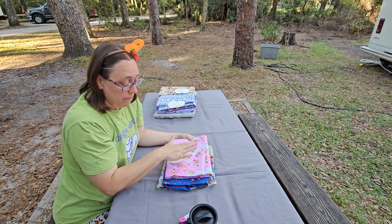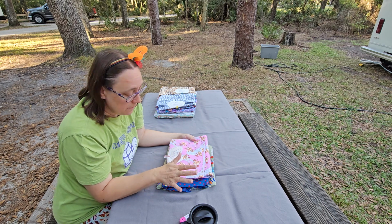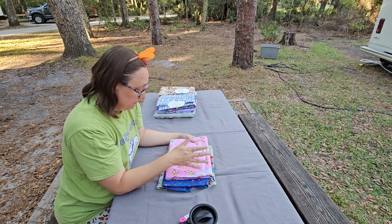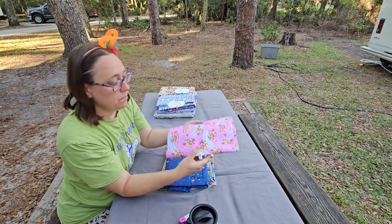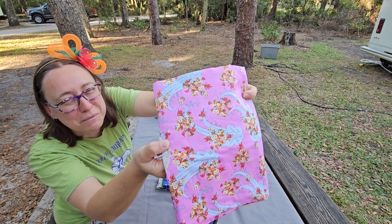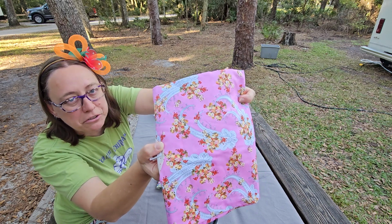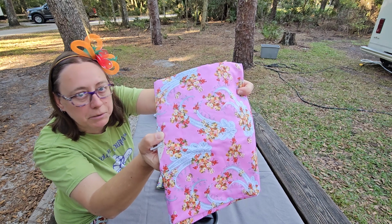So I actually bought from 3 different shops. I decided to spread my money around. So the first print that I got is this beautiful pink, and it felt kind of royal to me, like this is something that Princess Diana would have used if she had had washable, reusable feminine care products.